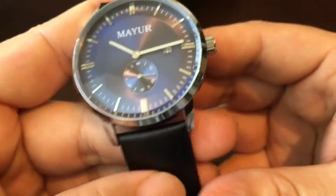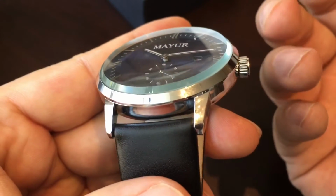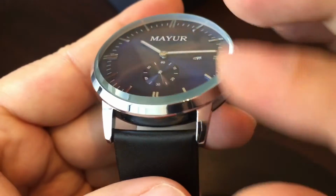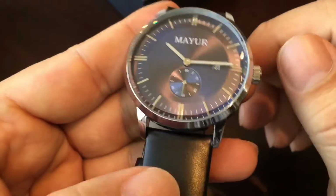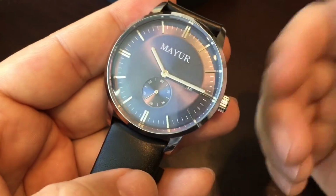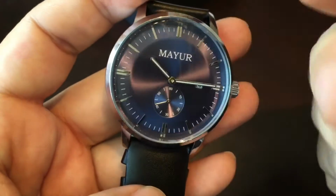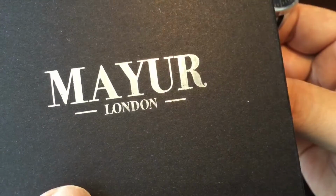This watch, even the case style, looks a lot like the Tag Heuers, and I want to say like the Carrera line. It's very similar, but the benefit of going with a small brand like this is, one, it's unique. No one else is going to look at that and say, "Oh, it's a Timex. Oh, it's a Casio. It's a Seiko." Watch guys might ask you, "What's Mayur?" And you're going to have this fashion brand from London.